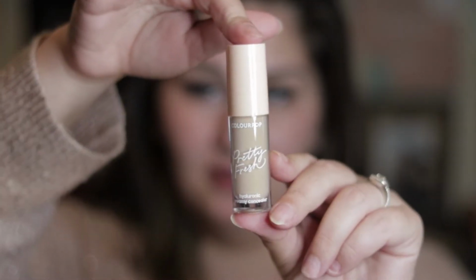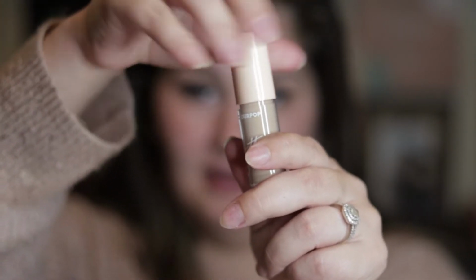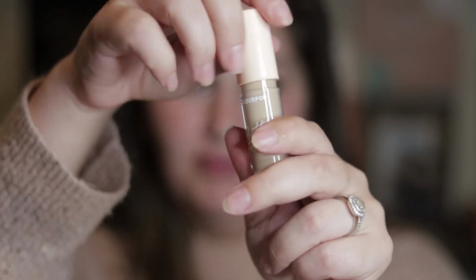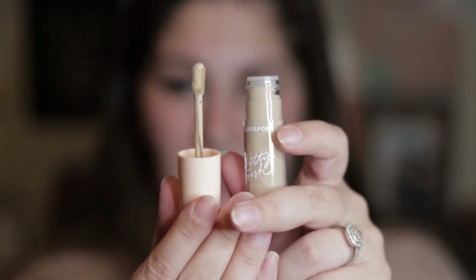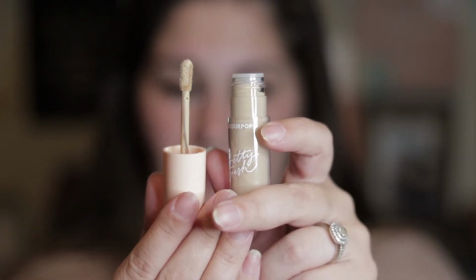Okay, so yeah, they come in this really nice little glass container. Right there. We'll do some swatches and roll my sleeve up. So here's the applicator. We love a good applicator. We'll go ahead and we'll get them swatched.